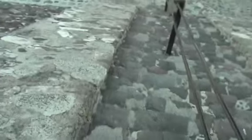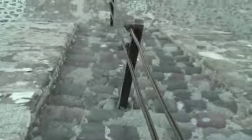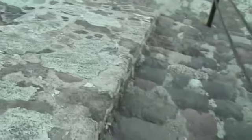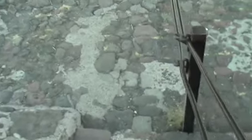I'm turning this camera on just in case there's any interest value in what it looks like, although your brain reinterprets this film, to walk down these stairs, particularly the next 2 stairs, which are so steep.